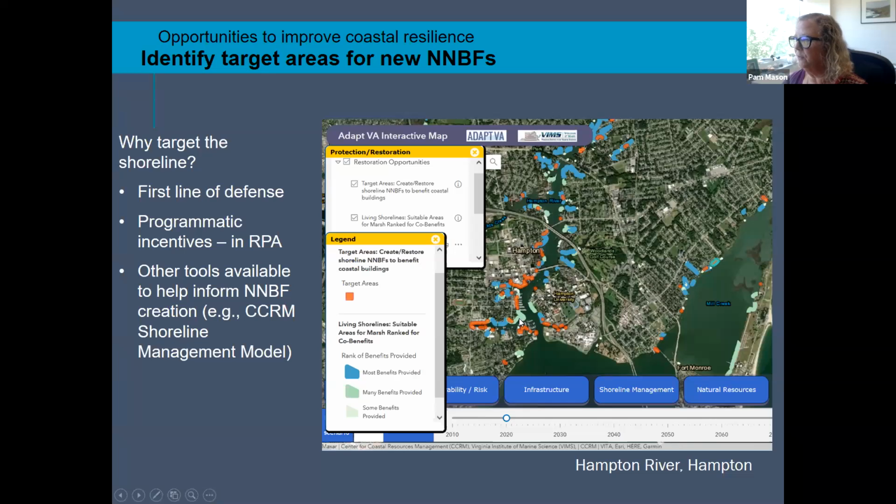Secondly, because we're focusing on the shoreline, the anticipation is that you would be dealing with a resource protection area buffer. And so you're most likely to be able to get some programmatic benefits, be it additional water quality improvement, or maybe you can get some TMDL credits, and that might help create additional partnerships and opportunities to actually do a restoration in that location. And then, as I said before, we also have our shoreline management model to inform that information.